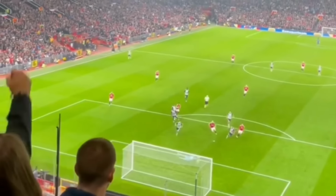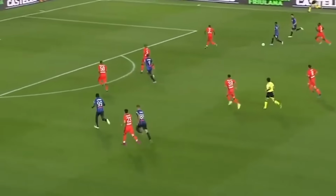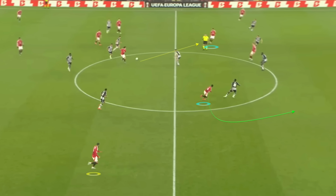And throughout this game, I thought Amad showed glimpses of the potential that he could have if he develops his explosiveness, and this is a perfect example. We see here, as Lindelof strides forward with the ball, that Amad is about to make a run in behind the left back from the half space area, which of course is where he's going to be situated most of the time in Amorim's 3-4-3 system. And you can see on his outside that because of the narrowness of both the POAK left-sided midfielder and left back, Mazraoui has a whole right side to overlap into.